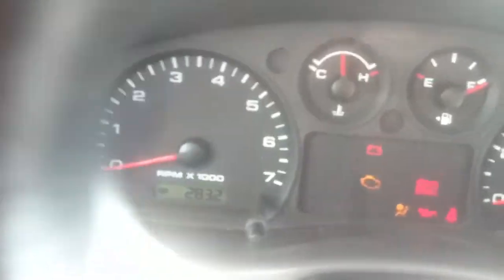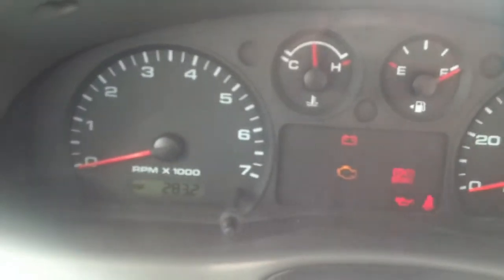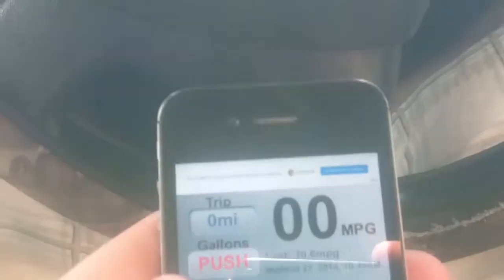So let's just turn the computer on. 283.2 miles from Bishop to Ely. My tank's full, so trip. Let's get this in better light here. There we go. So trip, 283 miles, 0.2, gallons, 8.591. 31.6. Not bad for a little pickup.